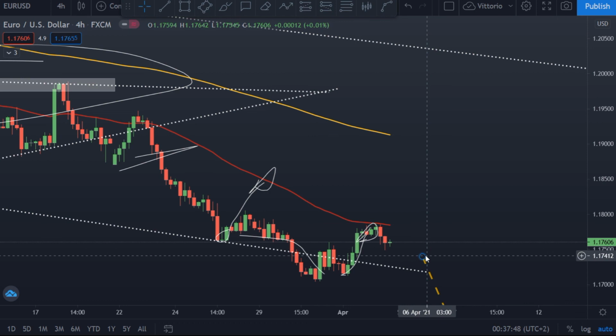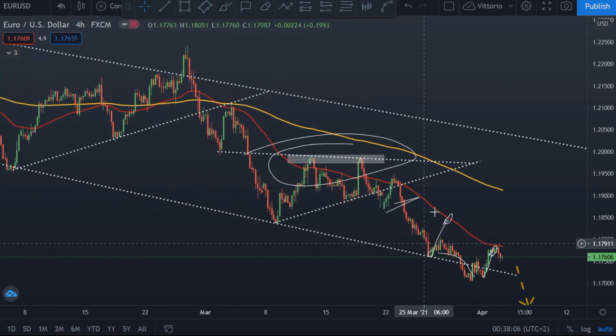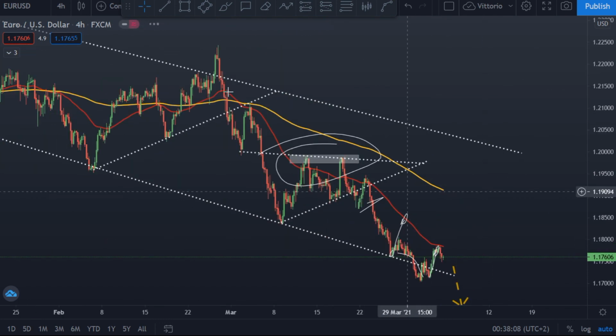The euro definitely looks worse than the US dollar right now. Yes, inflation is a big problem right now in the US. Probably the Fed will increase interest rates much sooner than expected. But for now, we stick to our plan, and I think Euro US dollar will keep falling. 116 is my final target, as explained.